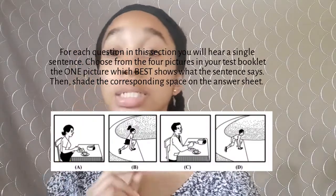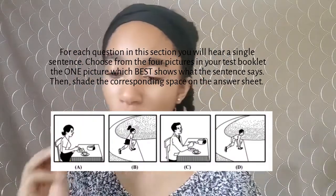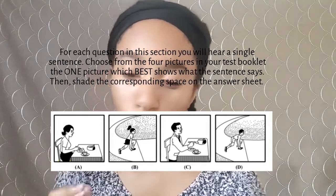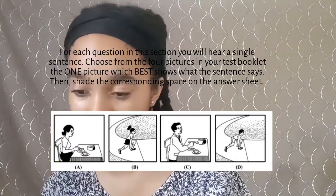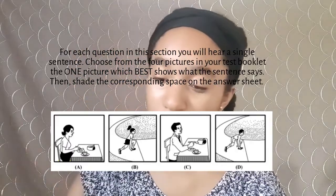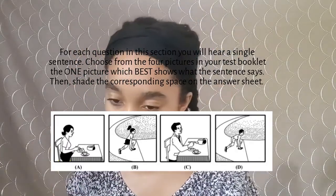Alright, let's look at part A, section 1. Remember, the entire portion of part A is 45 minutes long. We're going to be taking a look at the instructions. For each question in this section, you will hear a single sentence. Choose from the 4 pictures in your test booklet the one picture which best shows what the sentence says, then shade the corresponding space on the answer sheet.